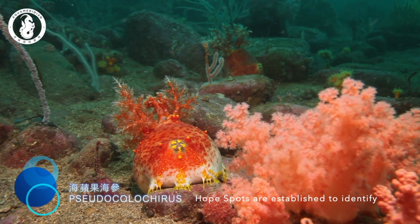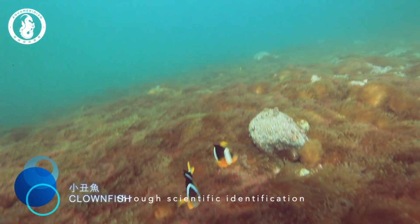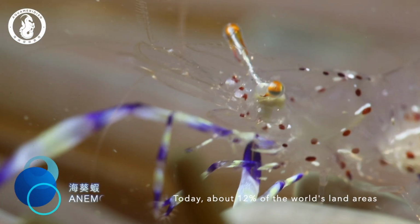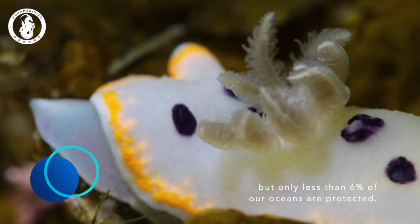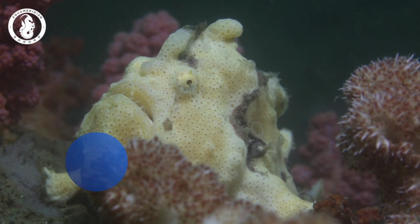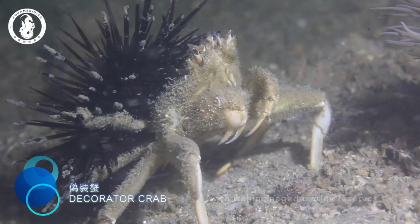Hope Spots are established to identify and aid in the protection of special locations that are vital to ocean health through scientific identification. Today, about 12% of the world's land areas are protected in some form, but less than 6% of our oceans are protected. Through Hope Spots, we can pave the way towards a future with well-managed marine reserves.